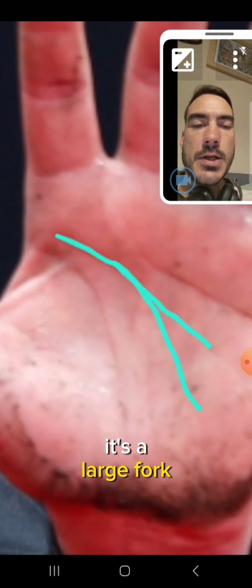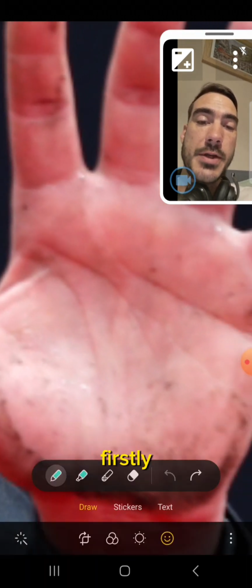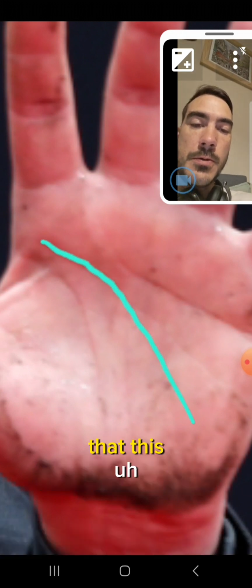That's how he starts out, but then things change, and this doubling of the headline here, it's a large fork, so large that it's a doubling of the headline. It shows us a couple of things.